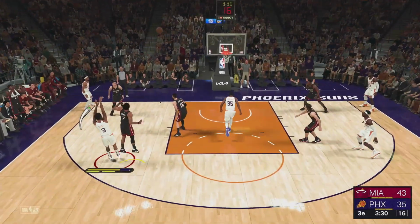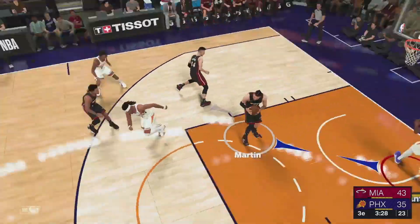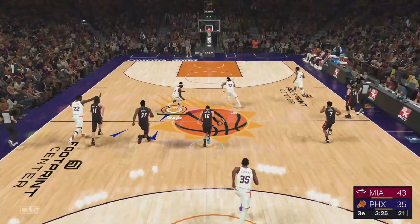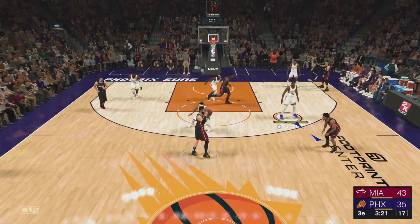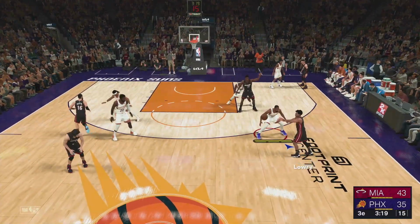Lowry against Beal. Up and over Lowry. That one off the back iron and out. The Heat have gone 3 of 5 from the field in this third quarter. Martin, the pass to Lowry. Here's Hawkins.